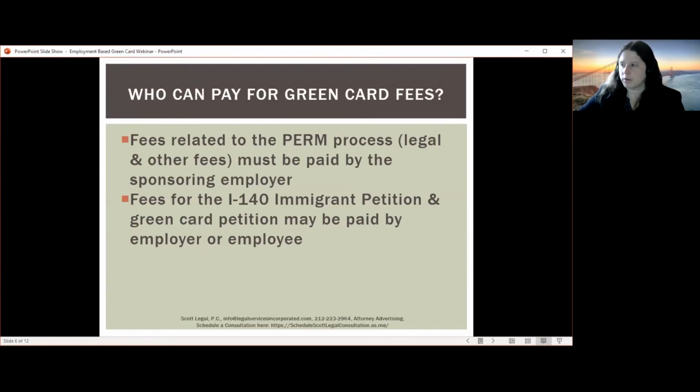For the I-140 and the green card petition, that can be paid by either the employer or the employee. So that may be the case where the employer pays for it up front, but wants some type of reimbursement, depending on how long the person's with the company. For that, there's more flexibility for the company and the employee to work out an agreement, but for the PERM, that's very clear. The employer is not able to accept payments from the employee for the PERM labor certification.